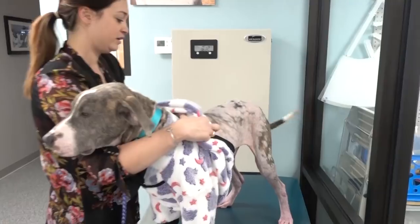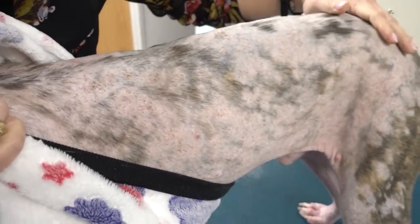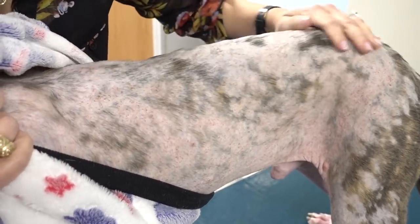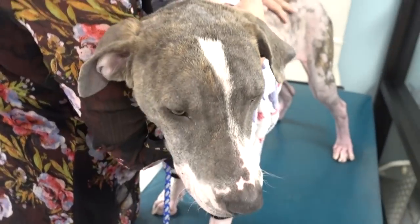Let's look at his skin. Looks healthier. No big abscesses. He's got a couple little things here. I think we may start a second medication for his Demodex because I don't have as much progress as I would like. So we're gonna do that.